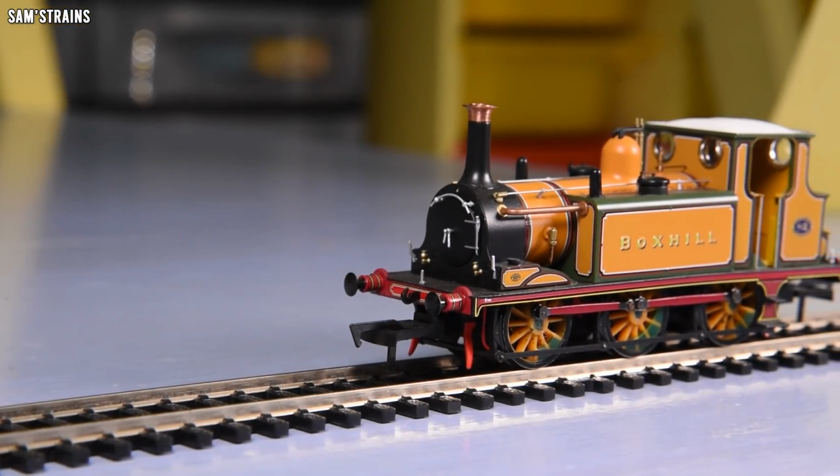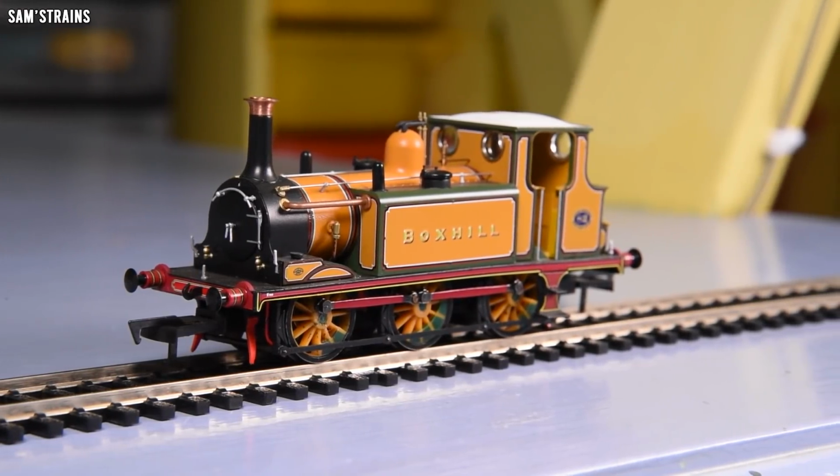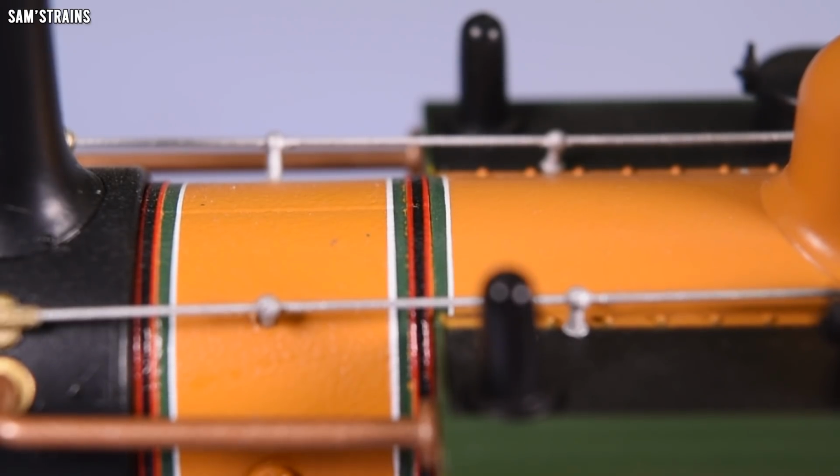But what a fantastic livery. I've chosen this one. This is the Dapol Box Hill Terrier because actually it's the best example of this livery I have in model form. The lining is extremely complex, one of the most complex examples we've seen today.